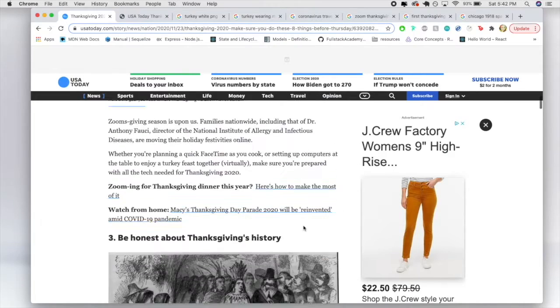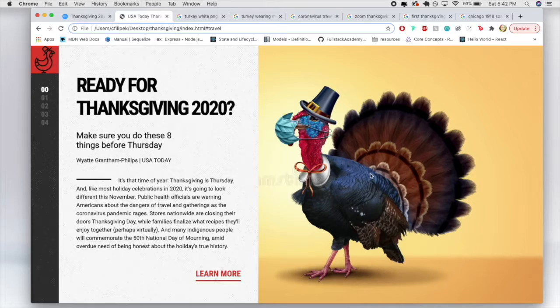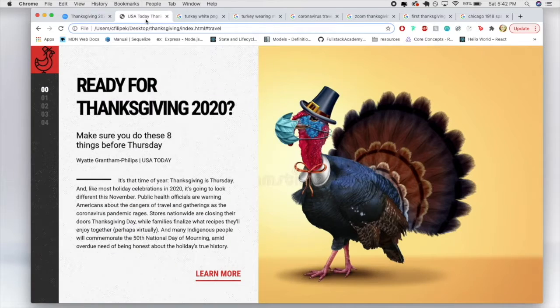And then I also have, basically I grabbed all of the images from this logo to this turkey wearing a mask from Google Images. So I'll show you how to grab those as well. And again, links will be provided. Okay, cool. So let's get started.